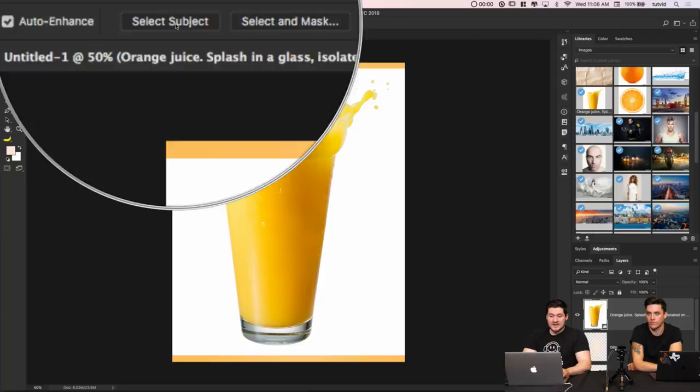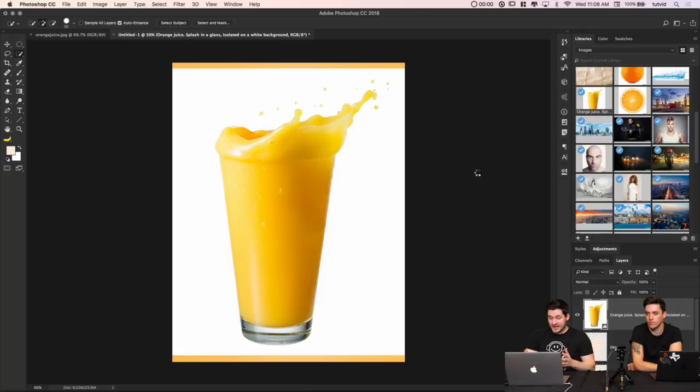The idea is Photoshop will analyze the layer that you've got selected and pick out the selection. And you can see with an image like this, where we have such a clear cut distinction between the white background and the orange juice, I mean, come on, it does a really great job. Now it misses a couple little tidbits of splatter up there, but I don't really care about that stuff. I think this is good enough.